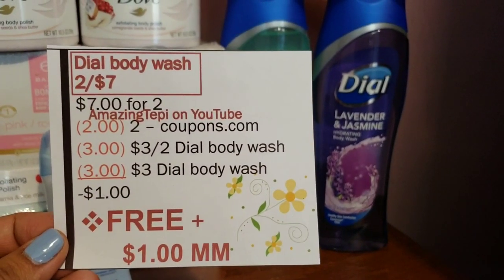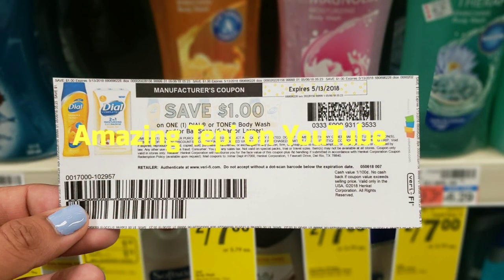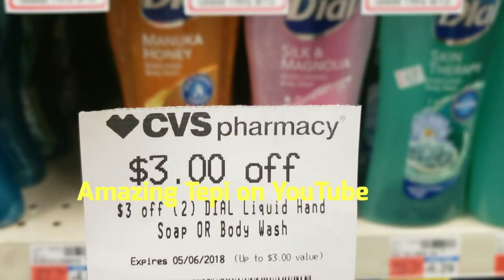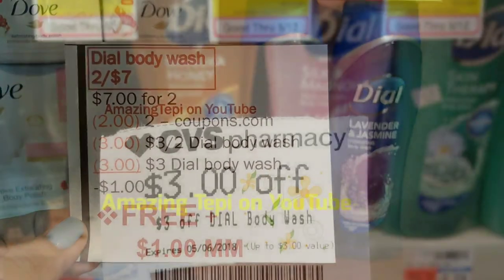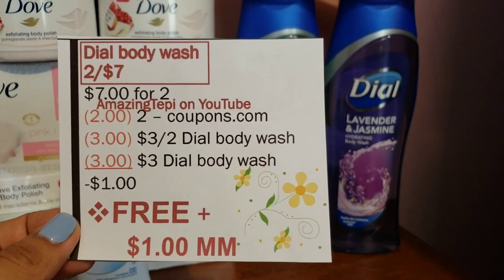So first off, as of this morning, we have $1 off of one Dial body wash CRTs available to print on coupons.com. I went ahead and used two of those. I had a $3 off of two Dial body wash or a Dial liquid hand soap CRT. So I went ahead and used that. And I had a $3 Dial body wash CRT. All of the CRTs went through perfectly fine without any issue.